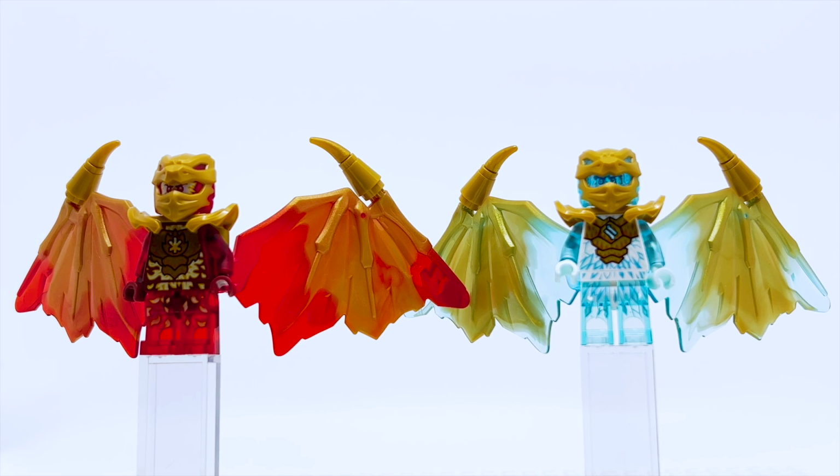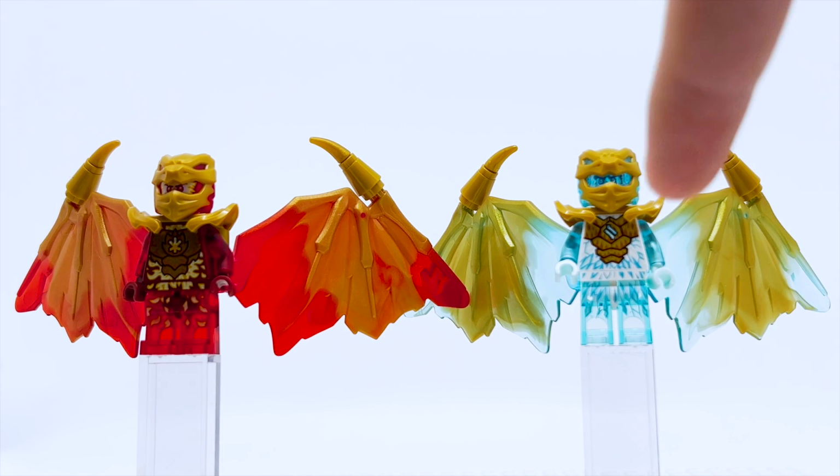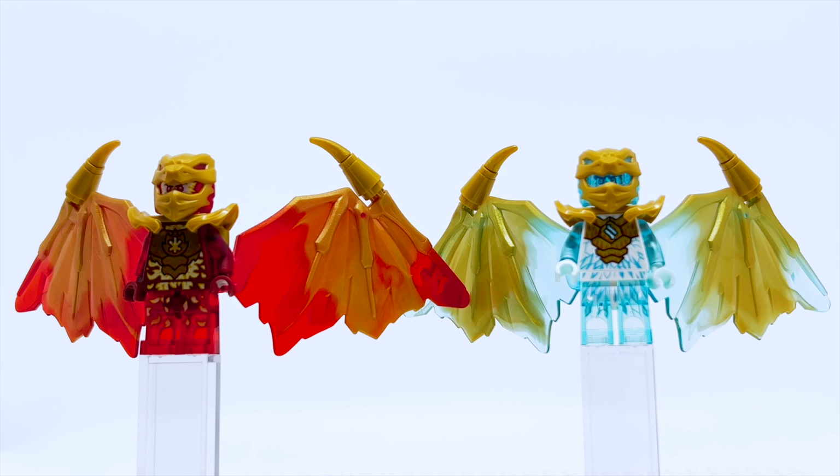Jay's definitely the weakest, just because the blue to the yellow is not the best. It still looks really fantastic though, but Cole and Kai are about equal level in my opinion. I think I slightly prefer Kai just because the trans red has a really cool look to it, but then Zane is definitely my favorite. Of course, I might be a little bit biased because again, Zane is my favorite ninja, but I think the trans blue really captures that icy look, and I like the little shards and everything coming down. But you'll see that more when I take the wings up so you can see his torso in more detail.